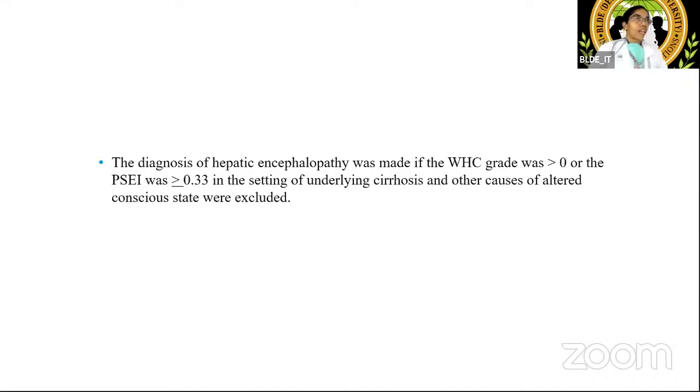There is no gold standard diagnosis for hepatic encephalopathy, so we have taken two criteria. One is West Haven criteria more than 0, and the portosystemic encephalopathy index more than or equal to 0.33 in the setting of underlying cirrhosis, and other causes of altered conscious state were excluded.